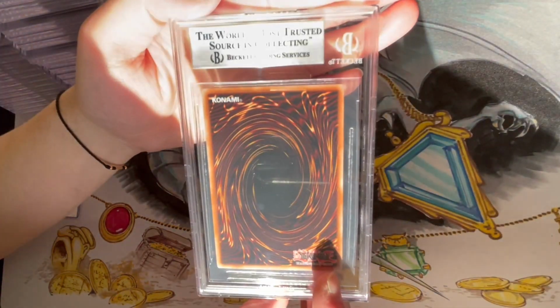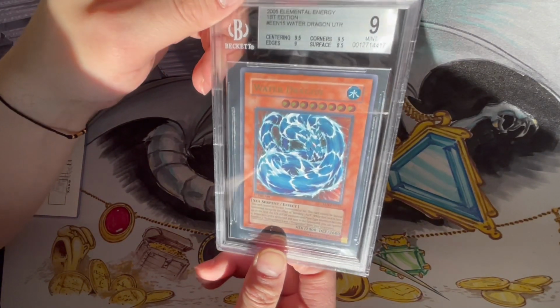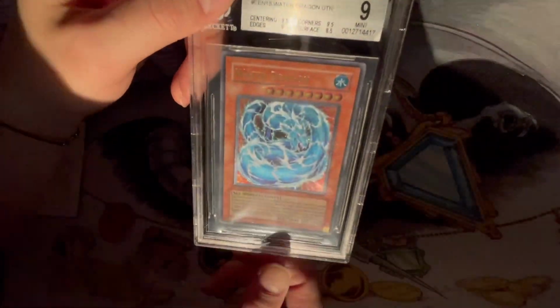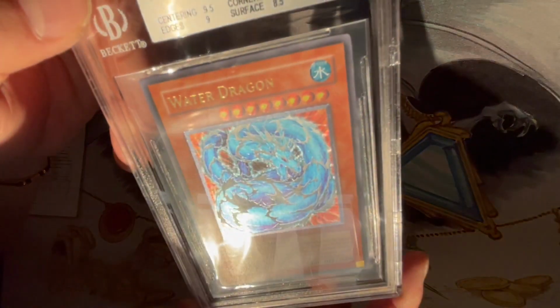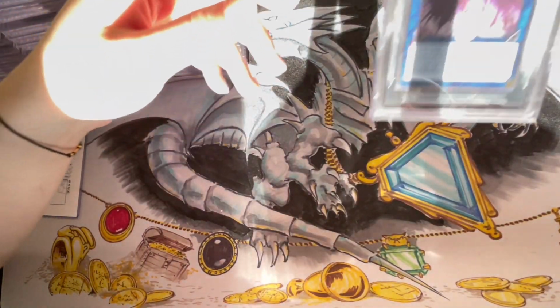Pretty awesome card right here too. I picked up a Euro print one of these for extremely cheap. It was like $50 Canadian or something like that. I'm pretty sure this is a lot better looking in Euro print. American print is pretty flat. Yeah, exactly. It has that flat look. But those Euro prints, they're absolutely beautiful.